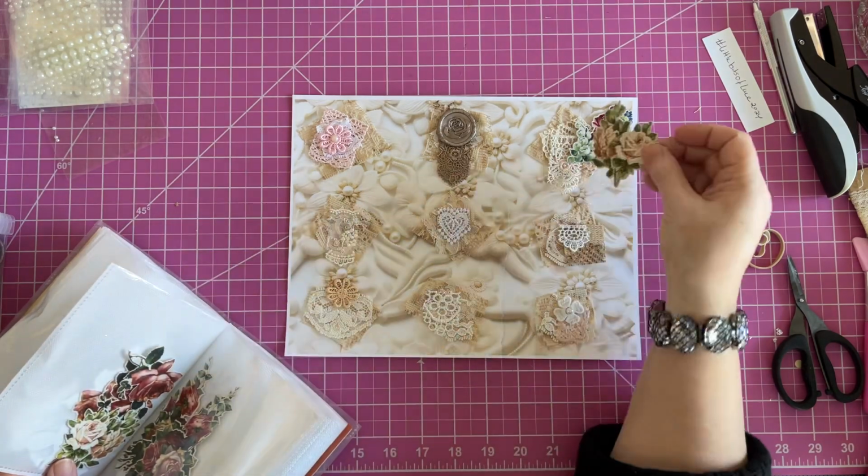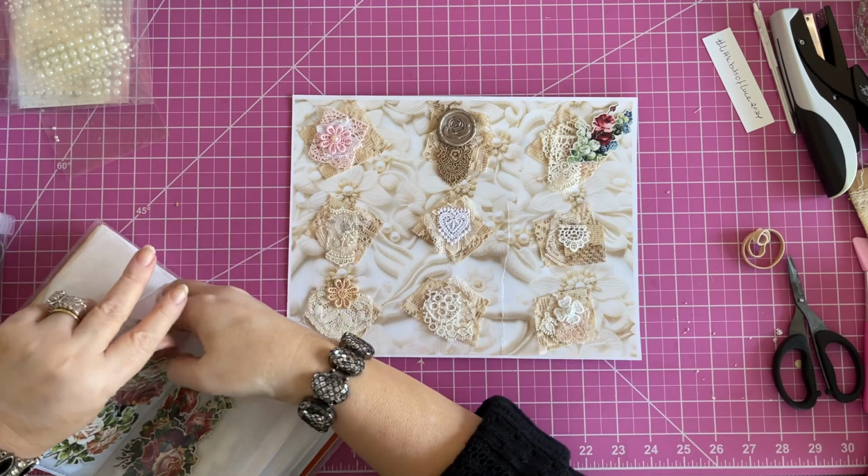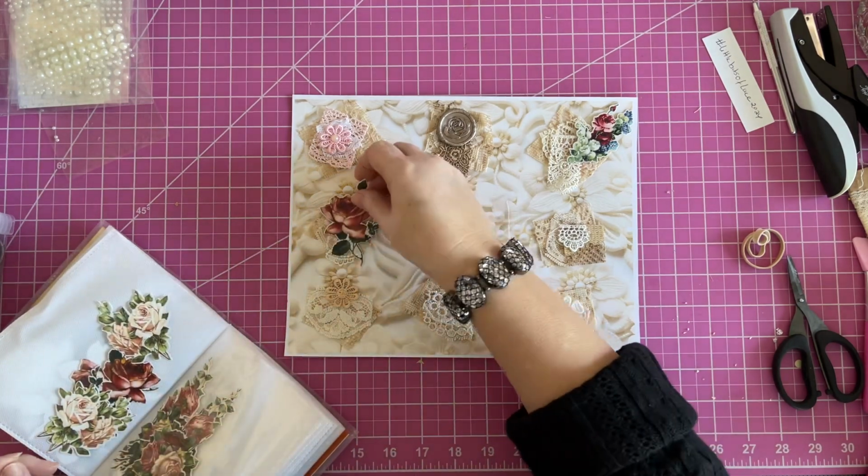Sometimes you can cut these down if they're too big, too. You can make them smaller. Yeah, these are just all too big. These are all too big. These are pretty tiny snippets.